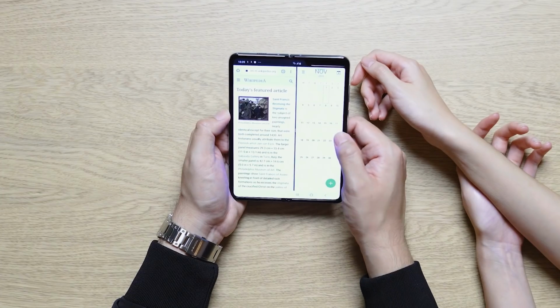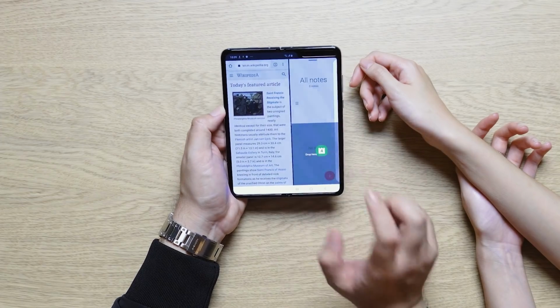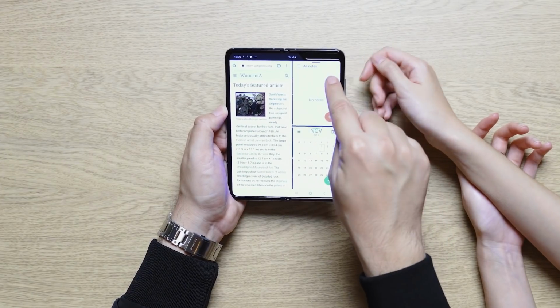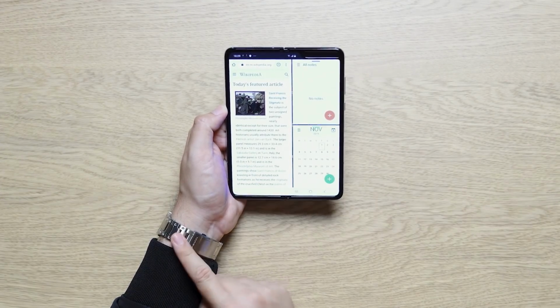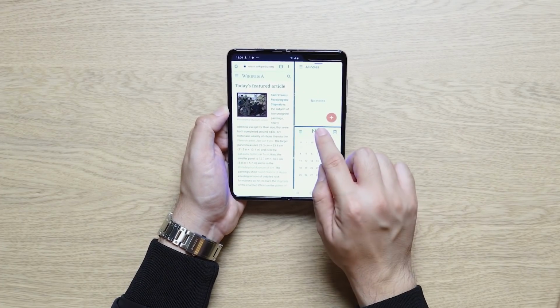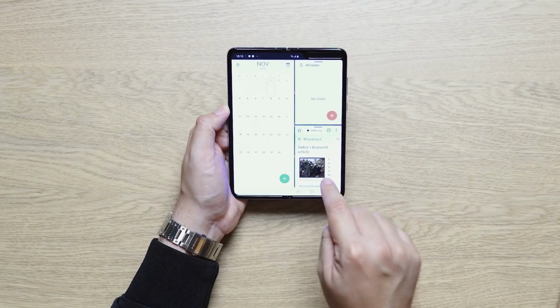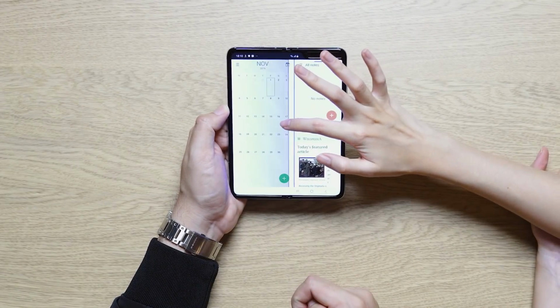But you think that it's only two, right? Let's say you want to have something else here, for example Samsung Notes, bring it in here. So basically you have your notes up there, your calendar over here, and your article over here. And let's say you want to enlarge the calendar, you hold the top over here, and boom, it switches. So your Wikipedia comes down here, and your calendar goes there. And you can adjust also.